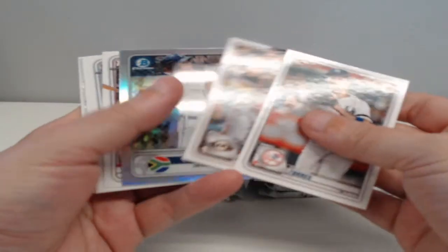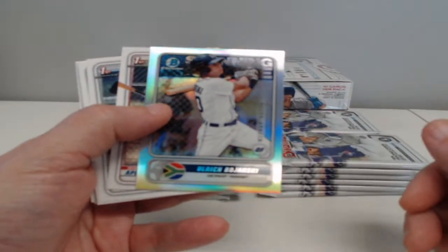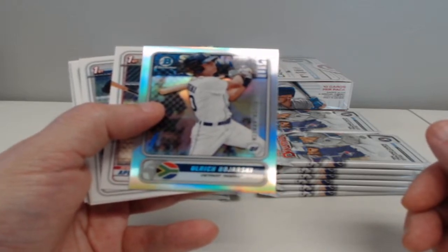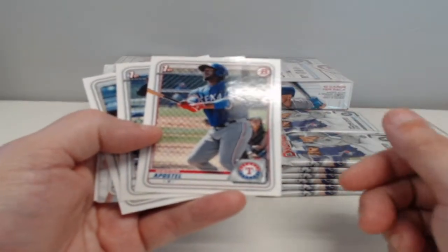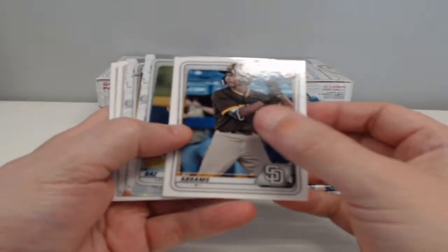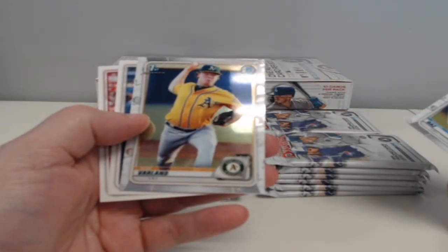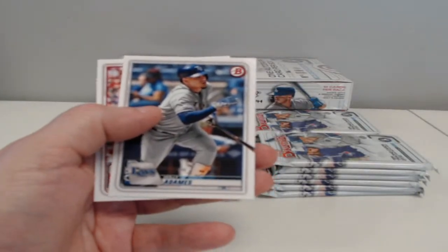Torres, Posey, spinning the globe, Yorich, Bojarski, that is for the Tigers. Apostle, and Pieria, Bowman first, CJ Abrams, Shane Baz, and Varland, Bowman Chrome first, Adames, and Chris Bryant.